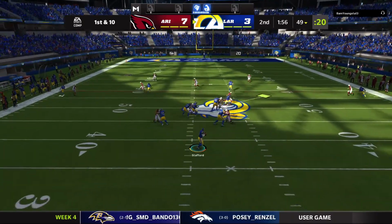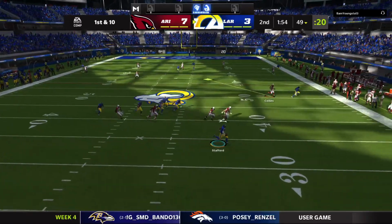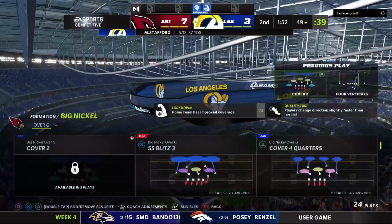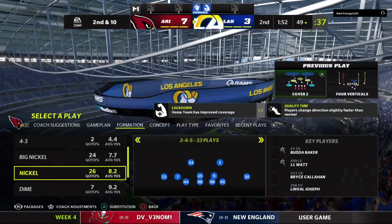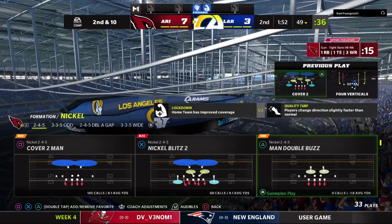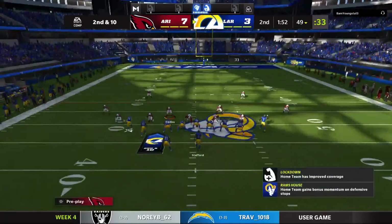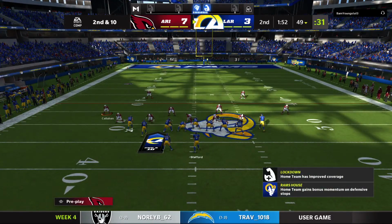After the interception, here's Stafford. Flushed out right, and he's left with no option here but to throw it away. So much for the best laid plans and best designed plays. That was good coverage along the sidelines. No place for that one to get in there. It sails incomplete.